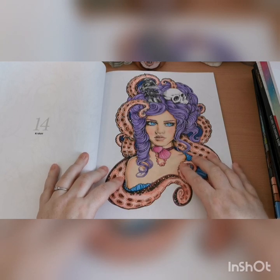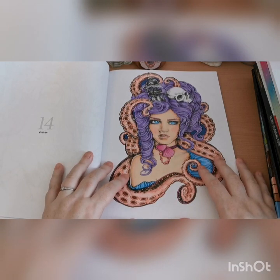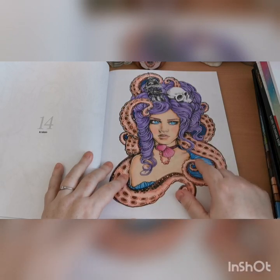So this is for hashtag February Colour Your Hoard 2021, which is being hosted by the beautiful Labella. Oh, also the Mandala pages as well, the first one, that is for Colour Your Hoard as well.